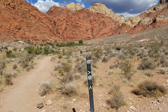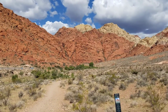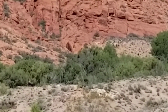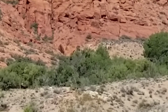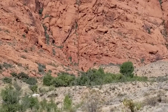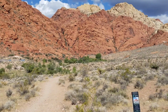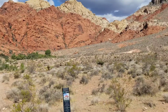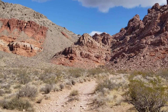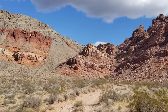Interesting, another little marker here. Ash Spring is in this direction. And I would guess that that area with lots of vegetation up ahead is Ash Spring. So that's another option here. Could be interesting. We'll have to try that sometime. Anyway, Kraft Mountain Loop goes off in this direction, as I mentioned just a moment ago, over the hill. So here we go.